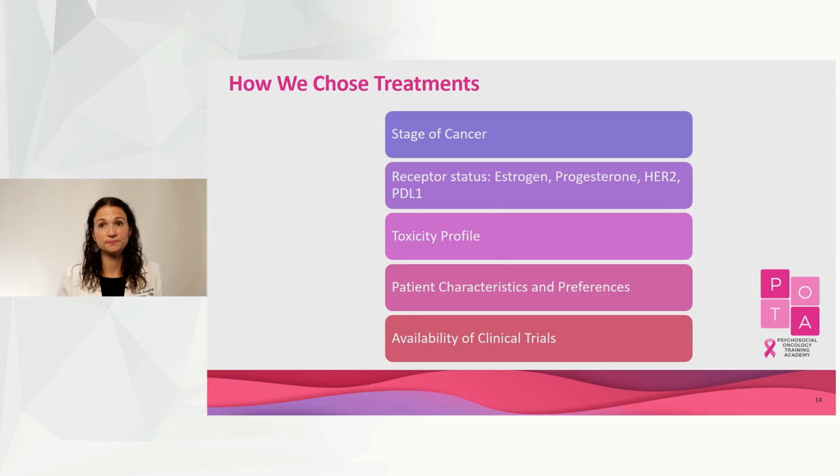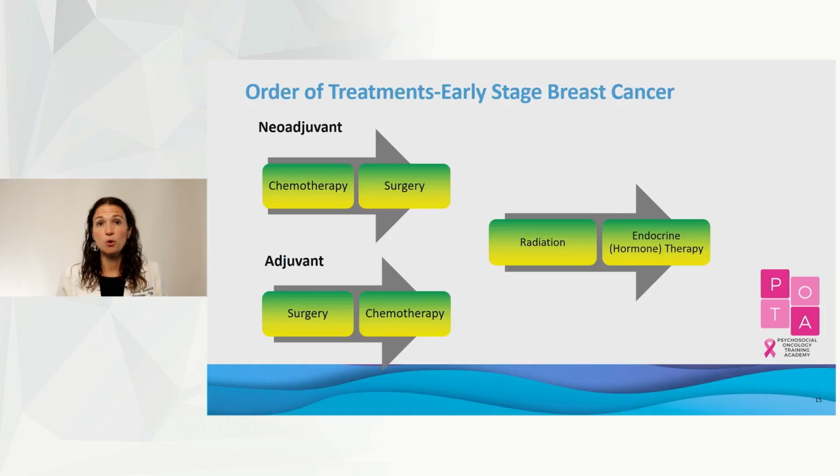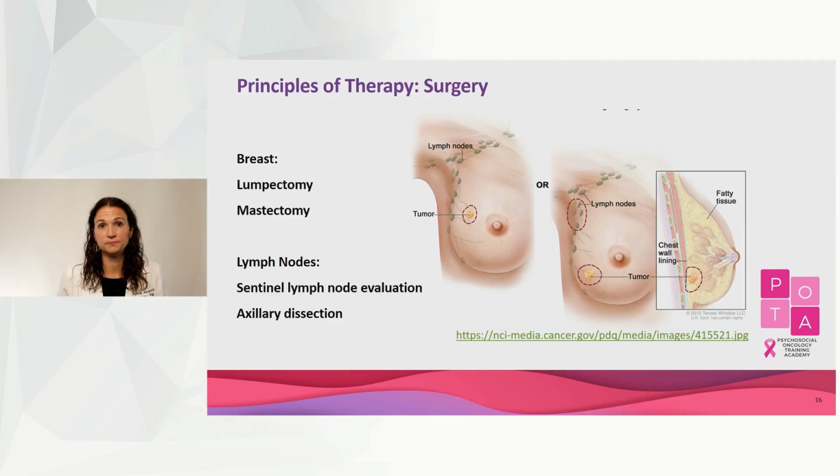When thinking about the order of treatments for early-stage breast cancer, we typically choose either a neoadjuvant approach, in which the chemotherapy is given before surgery, or an adjuvant approach, in which case the surgery is done first, followed by chemotherapy. After the surgery and chemotherapy are complete, if the patient is going to have radiation, that would traditionally come next, followed by the endocrine or hormonal therapy that they're likely to be on for several years if they have a hormone-sensitive breast cancer.